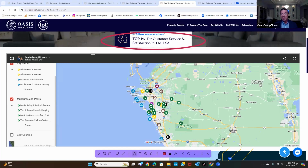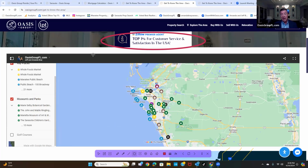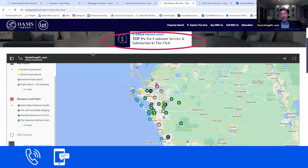So again, Gracewater, fantastic community, fantastic builder. They're giving a lot of great incentives right now because it's so new. It's going to take about 3 or 4 years for it to actually finish out and close, so it's just all homeowners at that time. But in those 3 years, there are definitely deals to be made. And since it's so centrally located, it's really ideal for you.